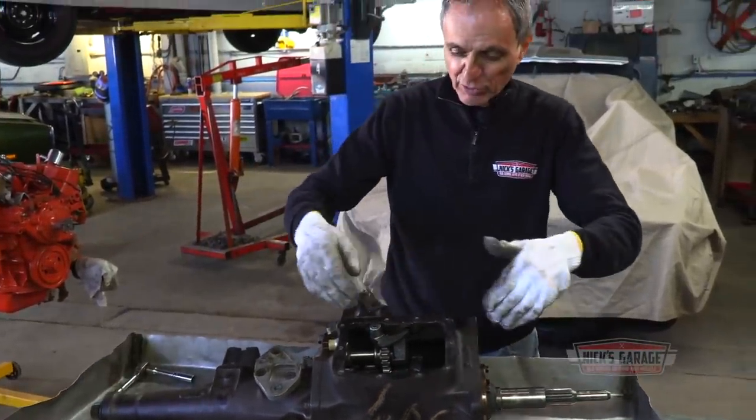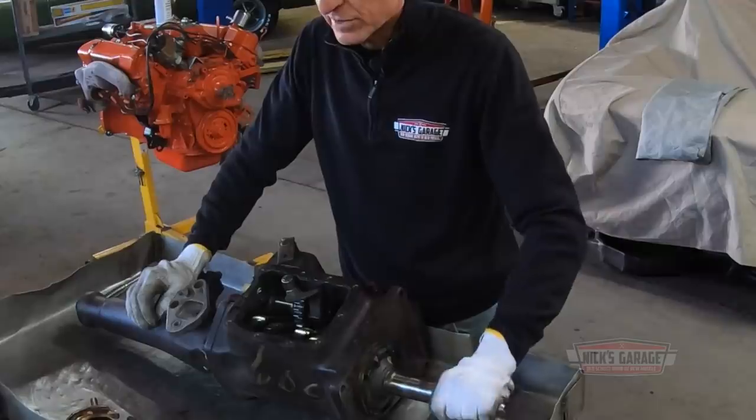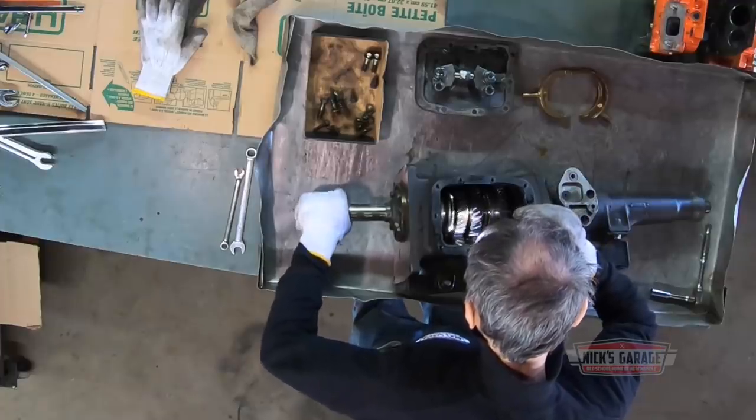And you know, at the same time, when you take off the cover, you look at all the teeth, if they're all on the gears. If you see a couple missing or worn out or scratched, then you know it needs to be replaced. Looks pretty good.